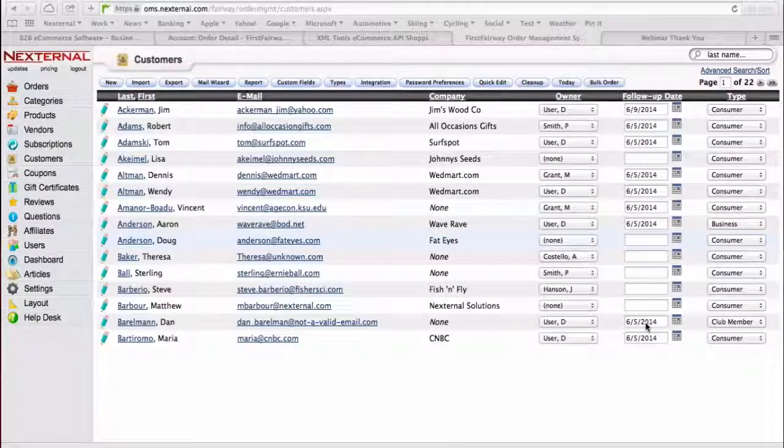It's real simple for somebody to start building out their cart and then come back to it when they're ready, as long as it's within 30 days.